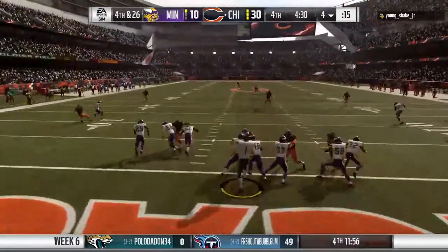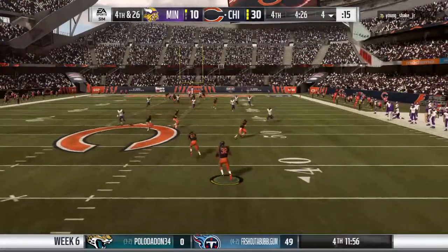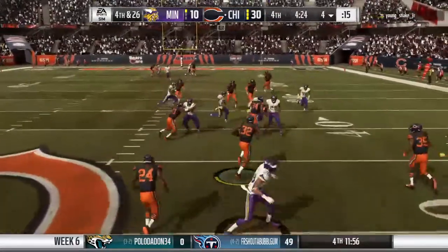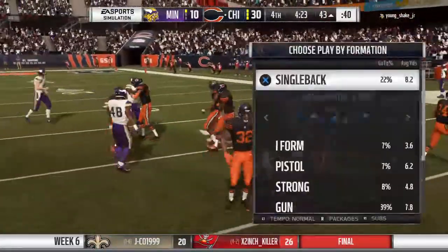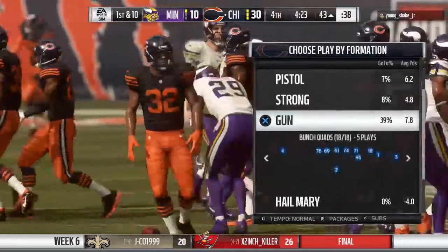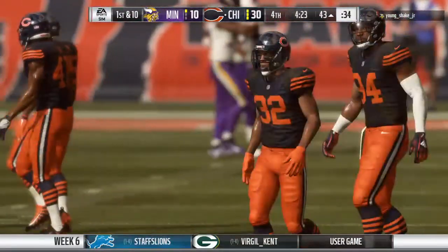We always talk about adjustments and usually only at halftime. But the best teams adjust series to series. And on that series, they adjusted so well that they got the job done in fine style. Well, very good return that time. 18 yards. And it'll be a short field for the Bears as they take over 1st and 10.